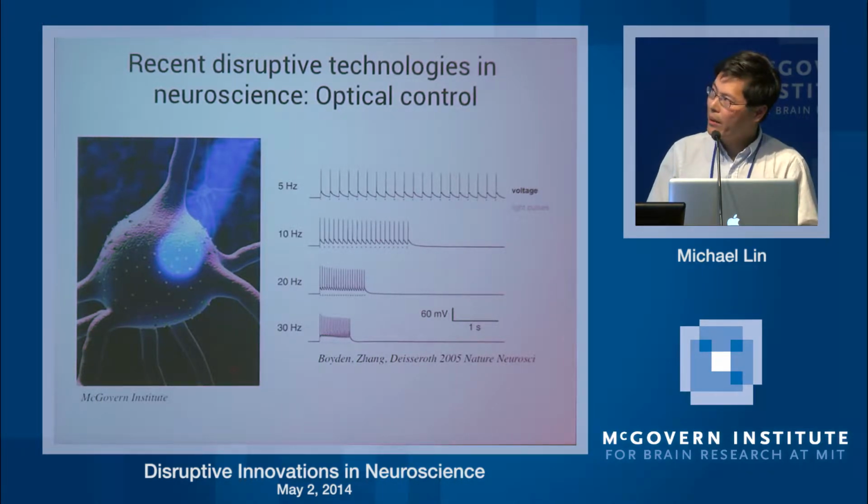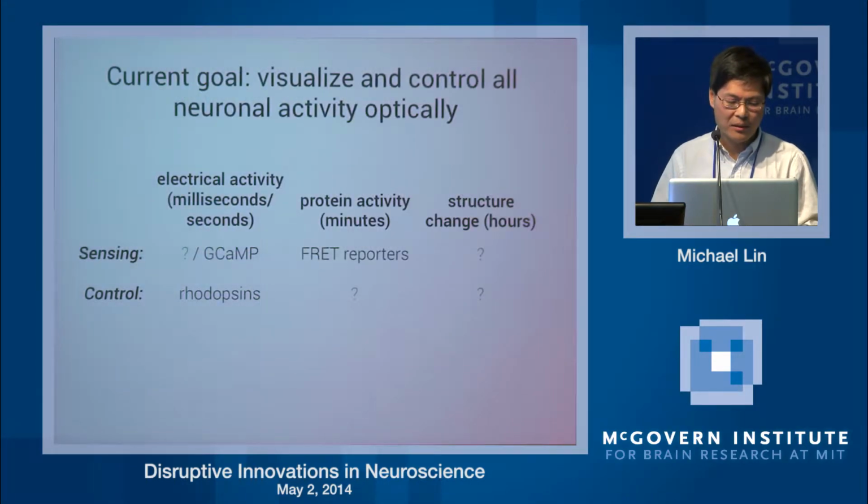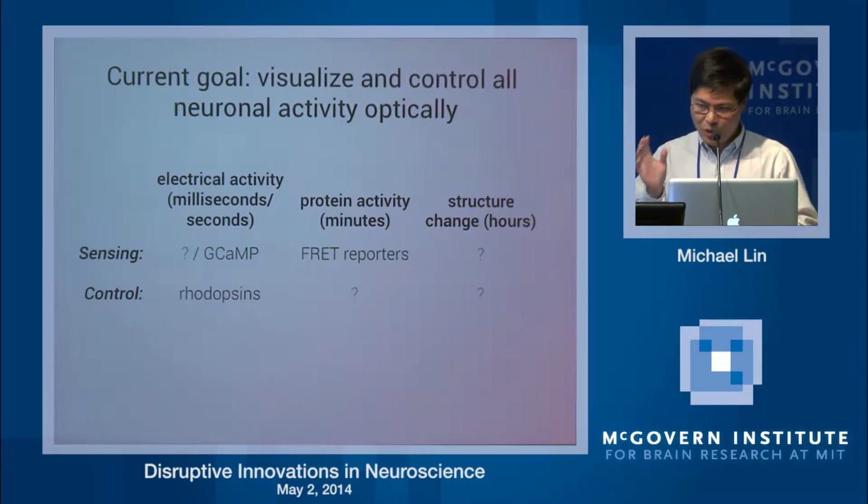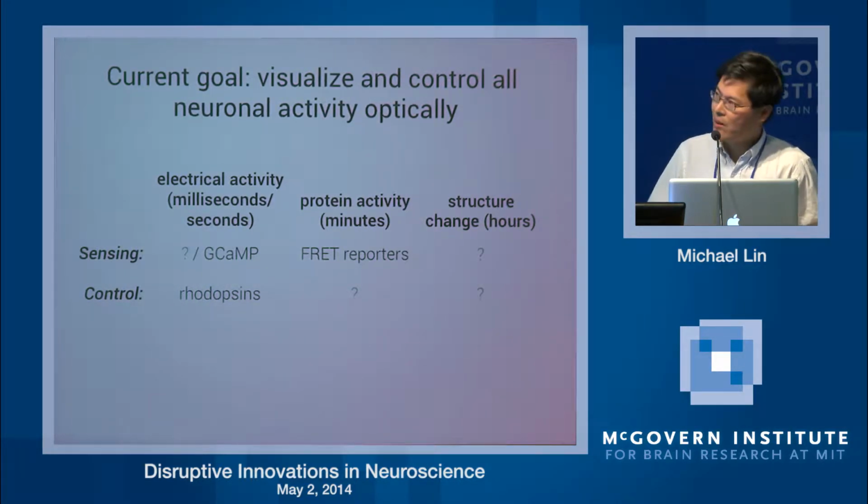So where are we going next in terms of technology development? Well, I think a lot of us have a common goal of putting as much of the nervous system under optical control as possible. And that's because of the great complexity of the nervous system. Having optical control, which can be temporally and spatially precise, is a major advantage experimentally. And of course, there's always a need for better sensors.